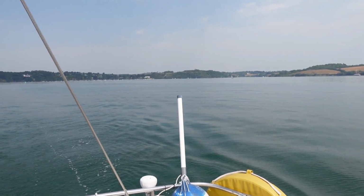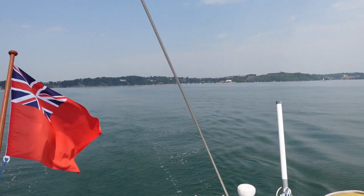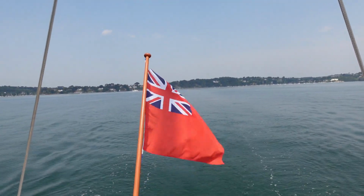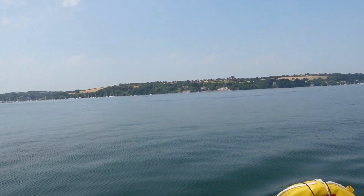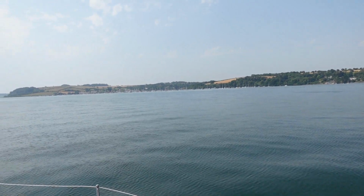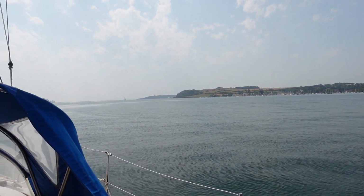So here I am, heading down the river, trying to stay in the deep water channel. Probably not that important, but I do feel more comfortable with 50 feet under the keel rather than 2. Wind is fairly light at the moment, but the forecast is for a bit more later and in the right direction. So, Fowey, here we come.